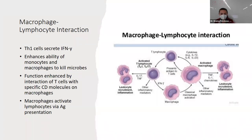This is increased more when they interact with T cells that have specific CD molecules on those macrophages. So macrophages that have these CD molecule binding sites, when they bind to their T helper cells, it's going to stimulate them to do their job more. It's going to activate or turn on that macrophage job or monocyte job.